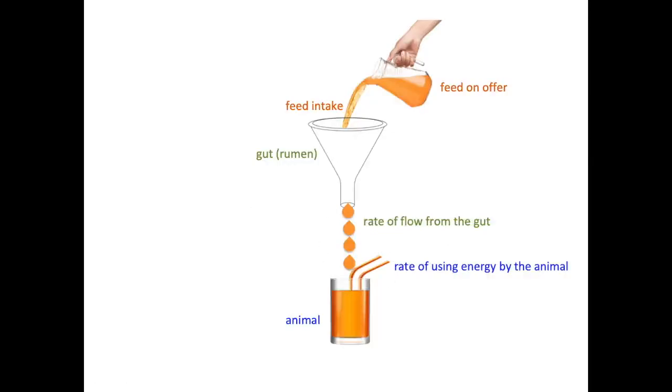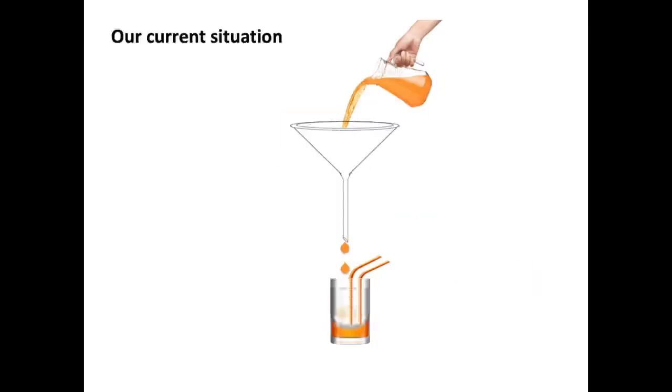The unfortunate situation we are confronted with in a dry time with poor quality, dry, high fibre feed is in fact this scenario, where we return to a funnel that is allowing only a slow rate of exit from the funnel, a slow rate of feed leaving the rumen and becoming available further down the digestive tract. And irrespective of the capacity of the animal to use energy, the animals are in an energy deficient state. We just cannot fill up that glass fast enough under this scenario.